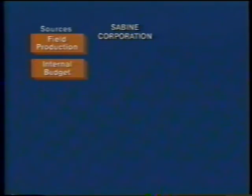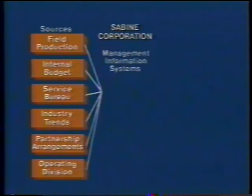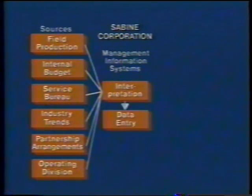On the input side, we see where raw data is generated. Drilling or production reports from the field, internally generated budget data, geological surveys, external sources such as government reports, legislation, competitive activity, industry trends. It's all grist for the mill. All this raw data is gobbled up by the MIS, is interpreted and fed into electronic files. Then it flows into an analysis stage.